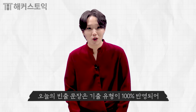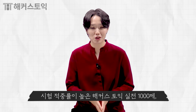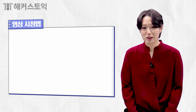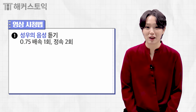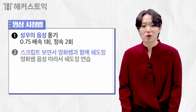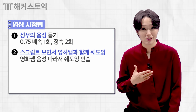오늘의 빈출 문장은요, 기출 유형이 100% 반영되어서 시험 적중률이 높은 해커스토익 실전 1000제 그리고 1200제에서 가지고 왔습니다. 영상 시청법부터 알려드리겠습니다. 우선은 성우의 음성을 0.75배속으로 한번 들려줍니다. 그리고 정속도로 2번 들려줘서 총 3번의 문장을 듣게 됩니다. 성우의 음성을 들어보면서 스크립트 점검이 끝나면 제가 쉐도잉하는 걸 들려줍니다.